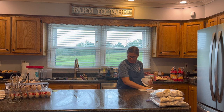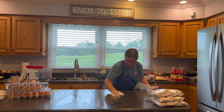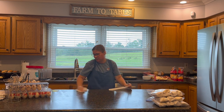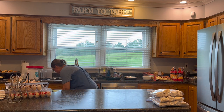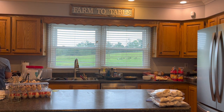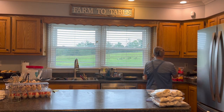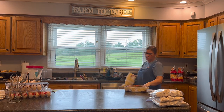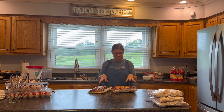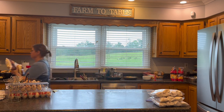Let's work next on my hash brown casseroles. And these are another thing I have not frozen before, but I'm gonna try it this time and see how it goes. So I have 2 bags of shredded hash browns. These are 20 ounces each, it's a little more than I want. I'm making 3 casseroles.